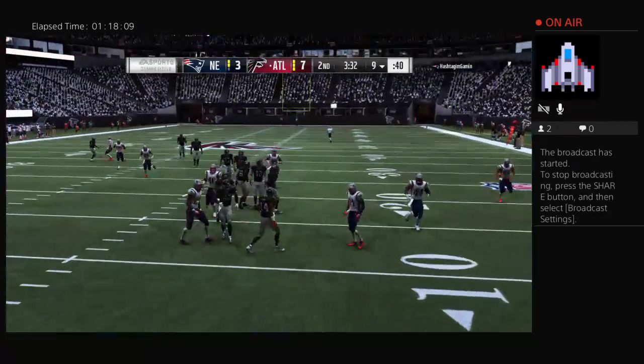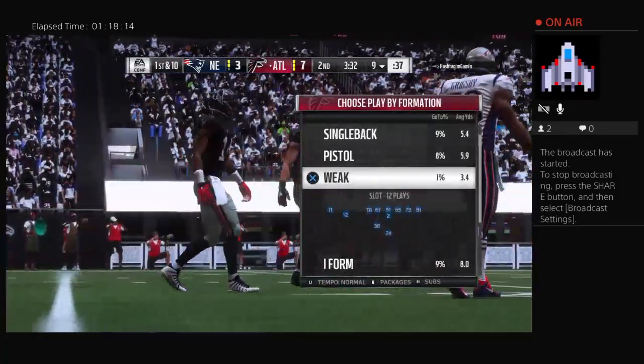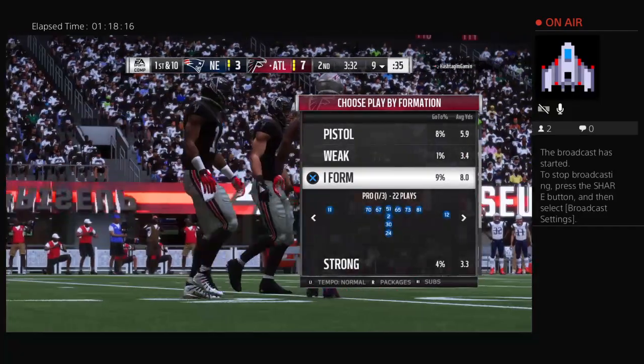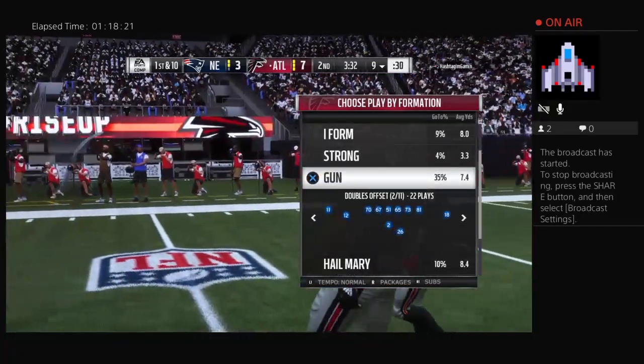Fair catch called for and taken just inside the 10-yard line. No return, but it goes down as just a punt of 31 yards. And the Falcons will get it 1st and 10 from deep in their own territory.